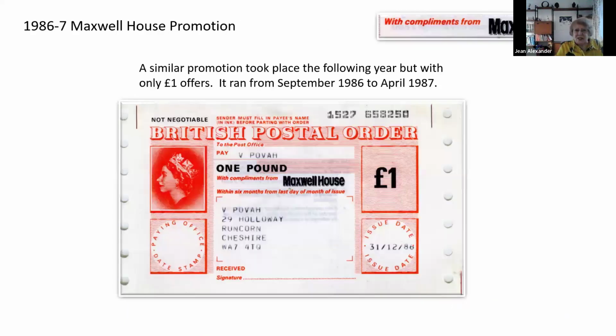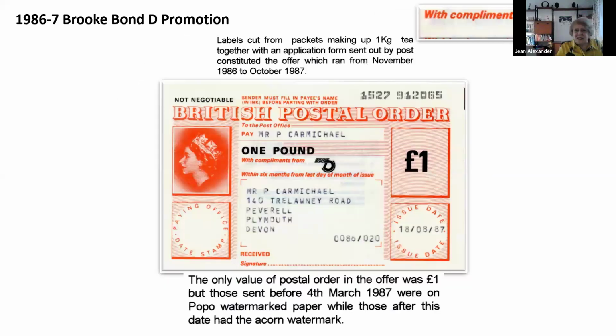Maxwell House, again, postal orders. And again, it's very much coffee. Coffee seems to be the one they go for postal orders. Brook Bond promotion. This was easy to get with, as I say, Crawford working for Brook Bond. And this is one of the Brook Bond postal orders.